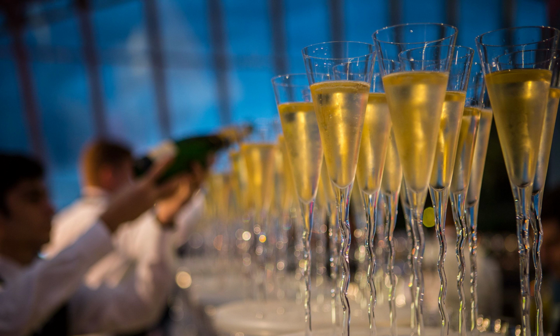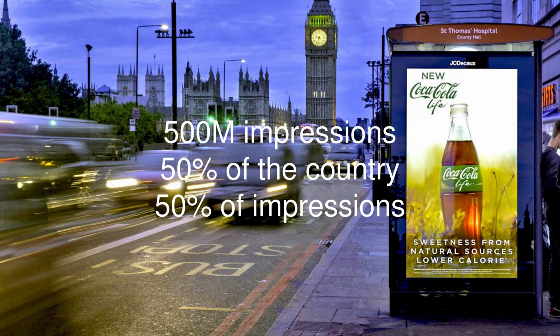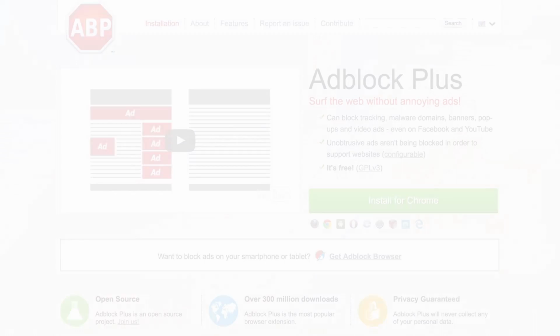So it's all going quite well for digital at home. We've heard all the various presentations. Let's all have a glass of champagne later on. This photo was taken at the launch of the LDN network for JCDecaux up in the Walkie-Talkie building. Absolutely fantastic from a JCDecaux point of view and all the other media owners. It's all going well. We know we've got 500 million impressions a week in the UK. 50% of the country is reached, and we have 50% of the impressions in the UK. Lots of lovely good stats. I'm not going to do any more. Well, there's a couple more. But it's all going generally quite well.